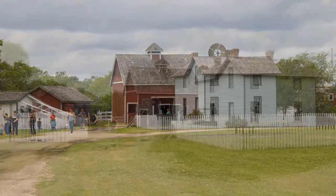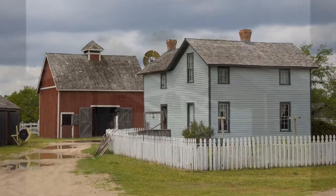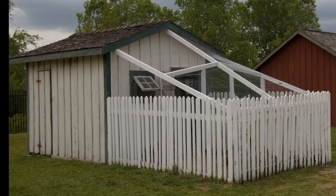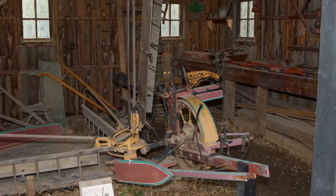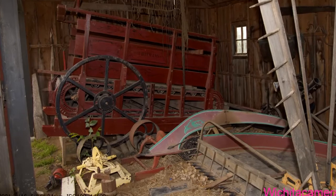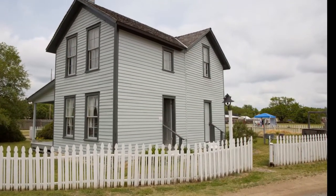And this is the view of the farmhouse. It's on over a ways from the rest of the CowTown area. House there and the barn next to it. This is a chicken house here. They actually have some chickens out there making their noise. And inside the barn, you can see some of the equipment they have in there and some of the tools and stuff. And this is the house. I'll go inside this house and look around in a minute.